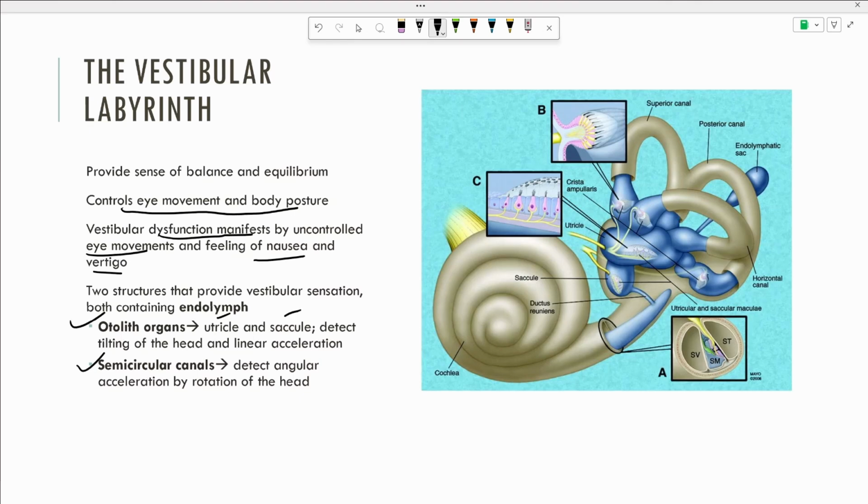All they detect are tilting of the head and linear acceleration. Am I going fast forward? The utricle and the saccule will tell you that. Am I going backwards, like you're in your car and you zoom out to get away from the school? That acceleration that you're feeling is being picked up by the utricle and the saccule, depending on what direction you're going in. That's how we know if we're going forwards or backwards. You have to know position, where you are. Are we going forward in a car or are we going backward in a car? The way that these things bend and depolarize will tell you which way you're going.